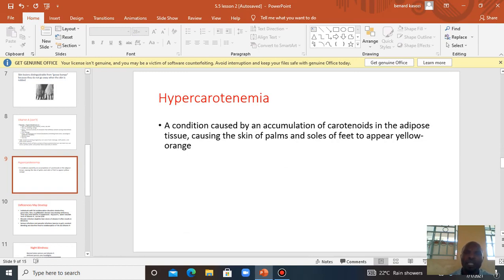So hypercarotenemia is a condition caused by an accumulation of carotenoids in the adipose tissue, causing the skin of the palms and soles of the feet to appear yellow or red. That one I've already explained.